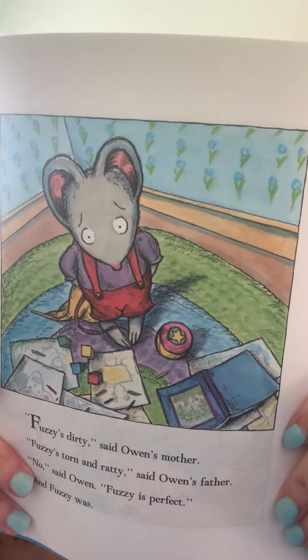Fuzzy's dirty, said Owen's mother. Fuzzy's torn and dirty, said Owen's father. No, said Owen. Fuzzy is perfect. And Fuzzy was. Look how sad he looks when they're trying to take it from him. Very attached. Fuzzy played Captain Plunger with Owen. Fuzzy helped Owen become invisible.